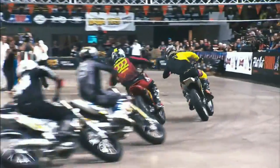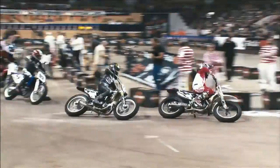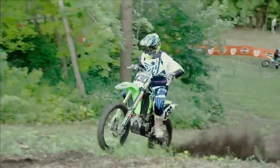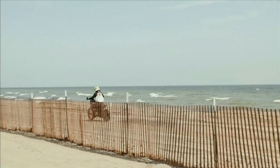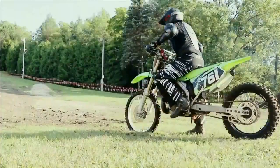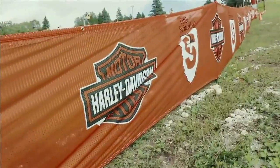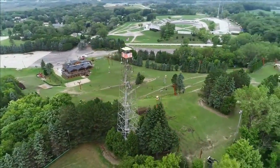Last night, spills and thrills ruled the Oval during Flat Out Friday to begin this weekend's festivities on the shores of Lake Michigan. This morning, expect more as we go vertical. It's hill climb. Then, with no time to catch your breath, speed meets sand at the beach brawl, something the racing community hasn't seen in a century. So to borrow the immortal words of Steppenwolf, it's time to get your motor running for the Harley-Davidson 115th.